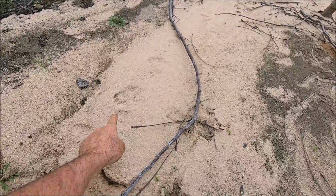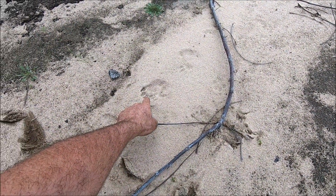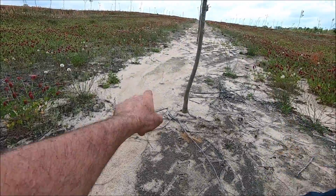Awesome. All right, so what we're going to do is work our way back up the hill. There's tons of nails up through here. Lots of pottery. There's animal tracks. I'm not even sure what that thing is. Is that a raccoon maybe? I don't know. A lot of coyote and deer. Yeah, coyote. So you can see all kinds of prints up through here.